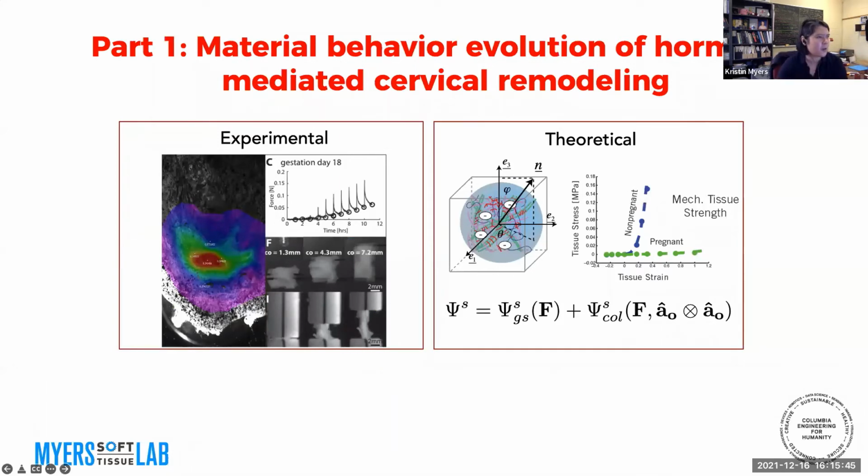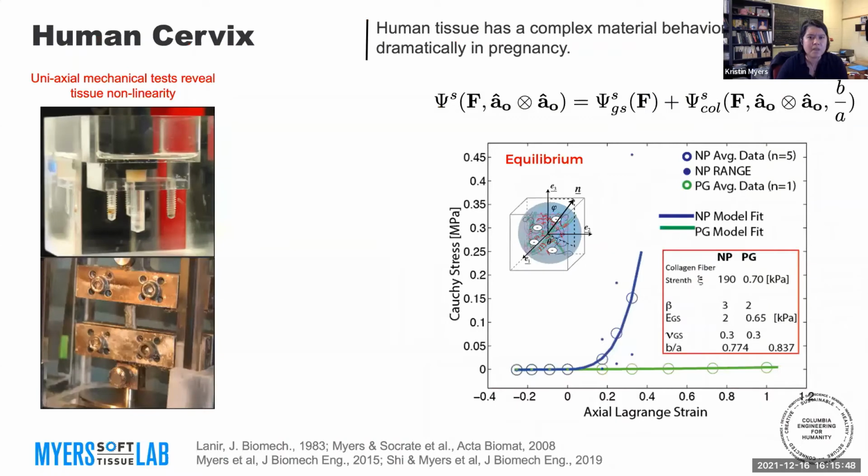So, okay, let's talk about the material property evolution of the cervix. Here's a tension curve. These are curves that I published when I was at MIT, a snapshot of uniaxial tension and compression of the human cervix. These are non-pregnant specimens from hysterectomies, so these tissues were being thrown away. I biked over to the hospital, picked them up, and then put them in the machine. You can notice here the equilibrium tensile response of non-pregnant tissue in blue, and of pregnant tissue in green. Again, you can see the drastic remodeling that happens in pregnancy.